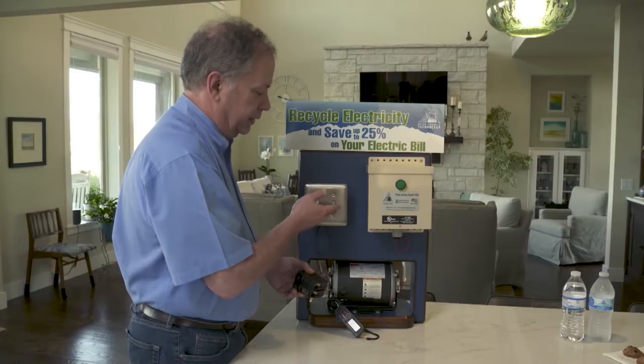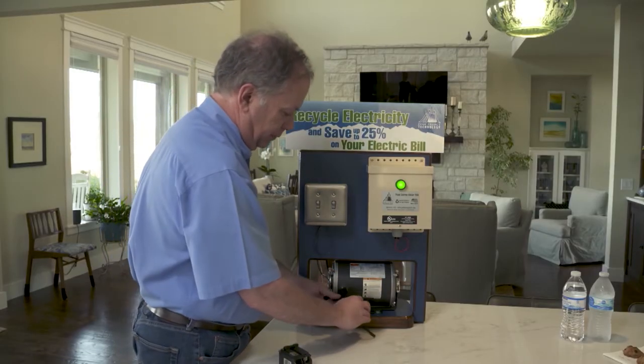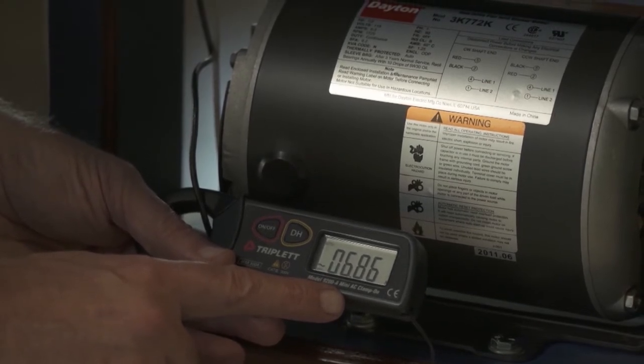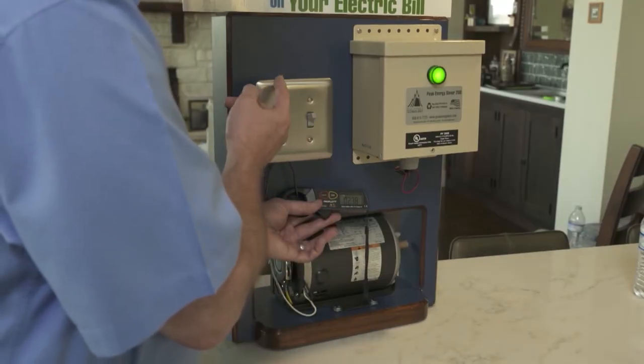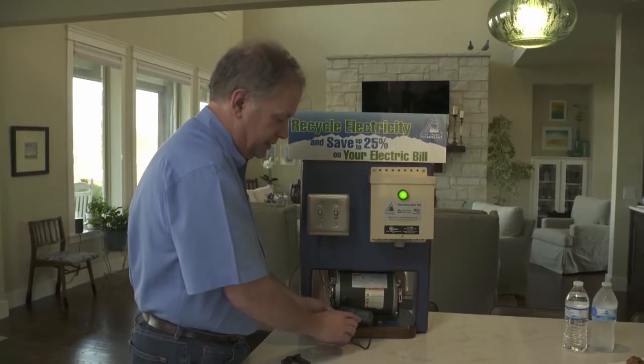When we turn on the power, we'll put on an amp meter. It will show that we're pulling almost 7 amps from the power company. And then we'll put that amp meter on the motor and we'll see that it's also using 7 amps at the meter. Then we'll have a switch that we turn on for the Peak Energy Saver to show what that would look like if you had a Peak Energy Saver on. We'll look at the motor, and you'll see that the motor is still pulling the same 7 amps.